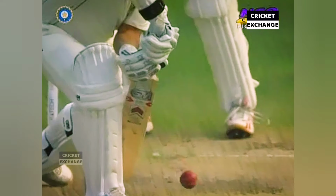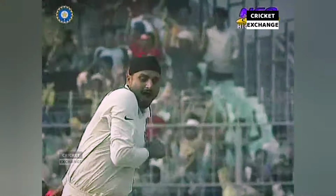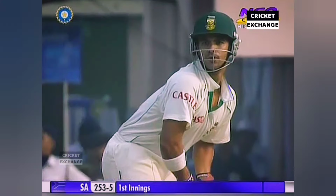Watch this, it just goes on. Taking a hit about middle and leg. Bang. Yes, finger. And Harbhajan raises the right arm. He's pumped. Prince goes for one. It's 253 for five. Well, Prince saw a left-hander replacing a left-hander.